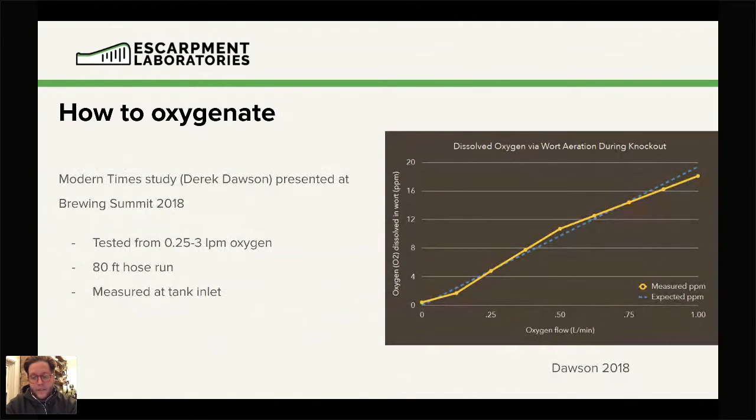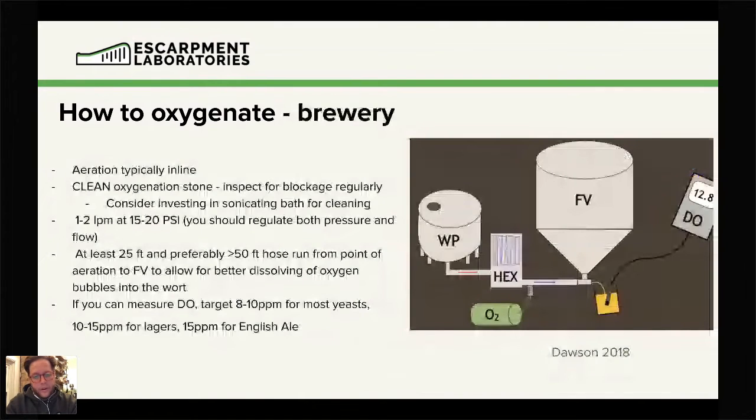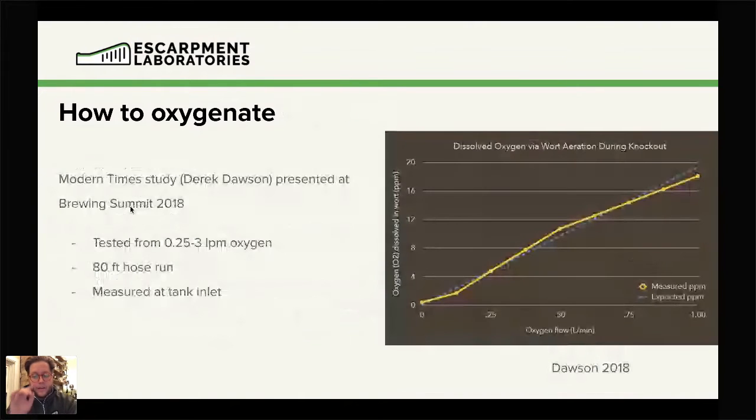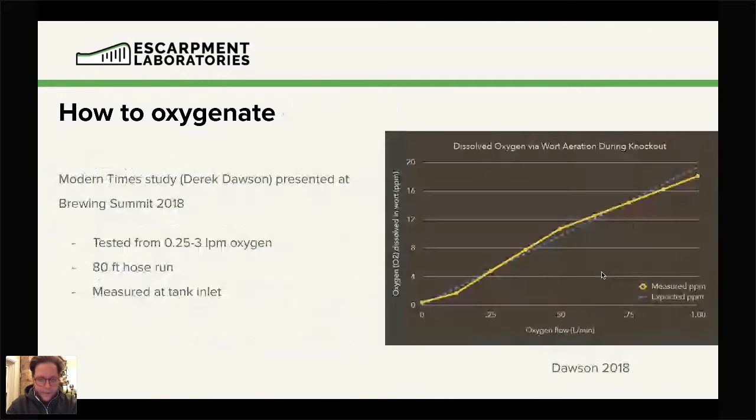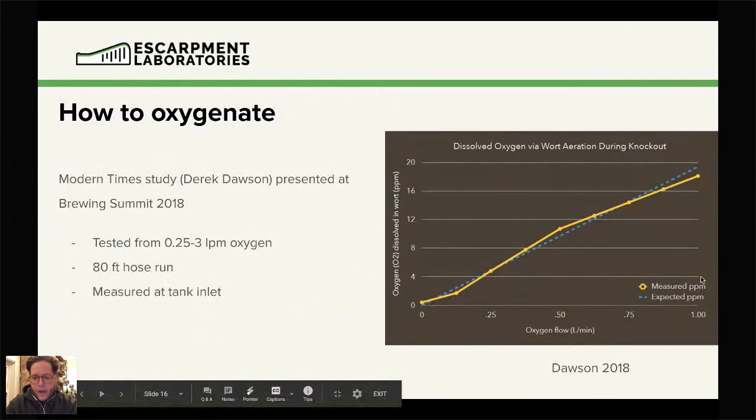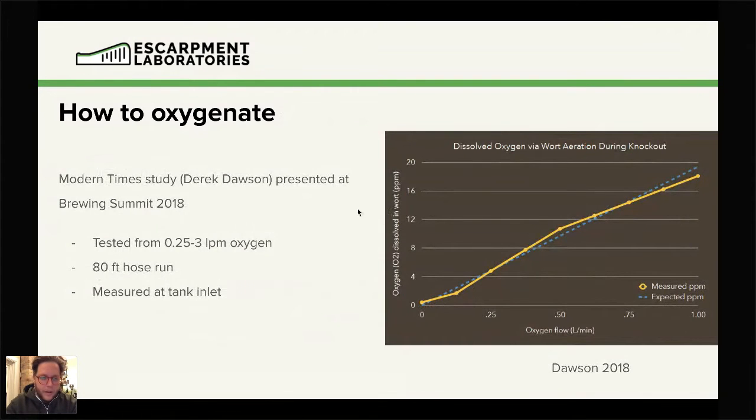They actually tested this, the impact of the flow rate, right? Because the general recommendation is 1 to 2 liters per minute. They tested the impact of the flow rate on the measured dissolved oxygen that they were getting at the bottom of their tank. They did say they tested up to 3 liters per minute, but in the graph they show from 0 to 1 liters per minute on an 80-foot hose run in this case.